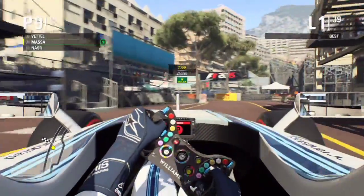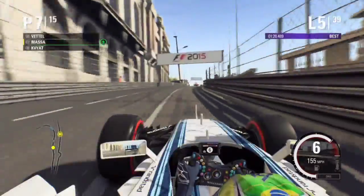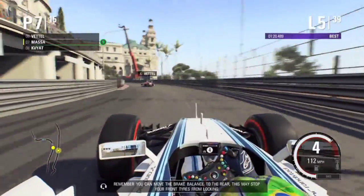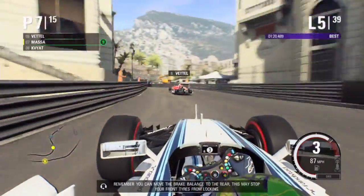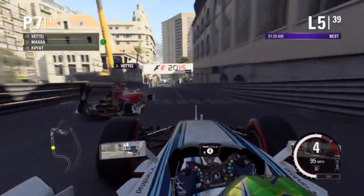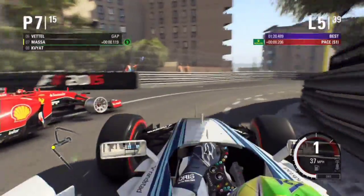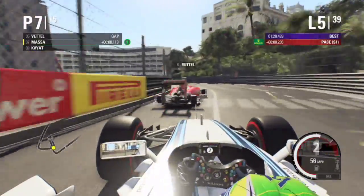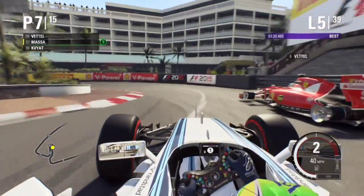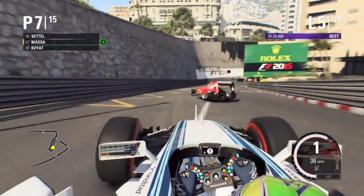But we're still in 9th. There's only 15 runners in the race. Did they just do blue flags to Vettel? And Vettel is going to block me off there, but we're going to try and move up the inside. He's there, so funny just looking at a car that doesn't have any tires. We dive up the inside of Vettel as we hit him.